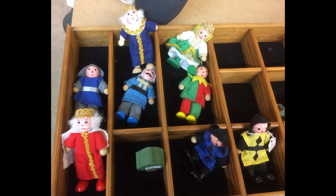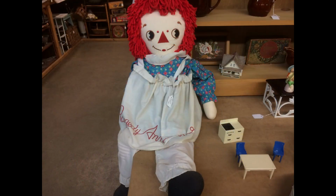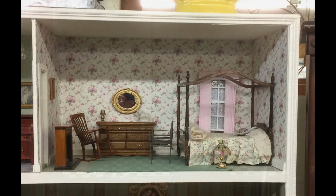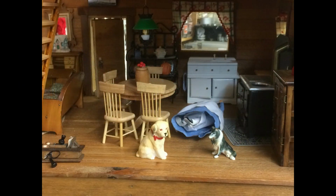These little wooden dolls are cute. This is a big Raggedy Ann. She was priced at $40. The same dealer always has lots of dollhouse furniture. Here's a beautiful Victorian-style living room set. And a bedroom with a canopy bed. I would have killed for a real canopy bed when I was a kid. A couple of dogs are hanging out in the kitchen.